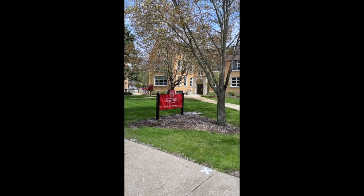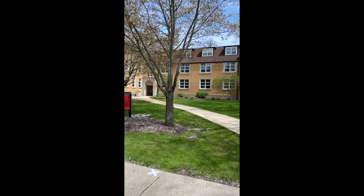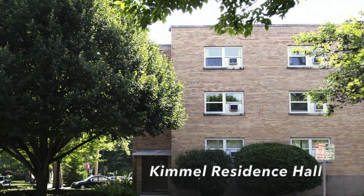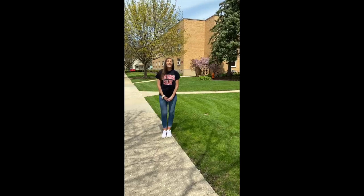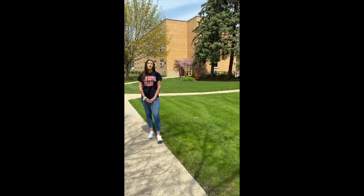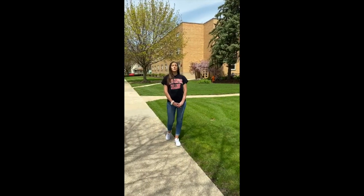Located on the north end of campus is Siebert Hall. This used to be a residence hall, but is now used for faculty offices as well as some student resources. Moving along on our journey, right next door to Siebert Hall is Kimmel Residence Hall. It is housing to our sophomores through seniors. They have doubles and triple rooms where you can live with 2 to 3 people to a room. Inside your rooms, you have a kitchenette which has a sink and a stovetop, as well as a bathroom in your room that has a toilet and a shower.